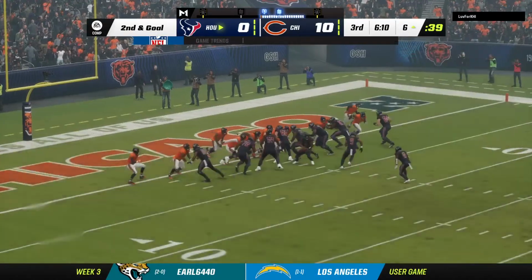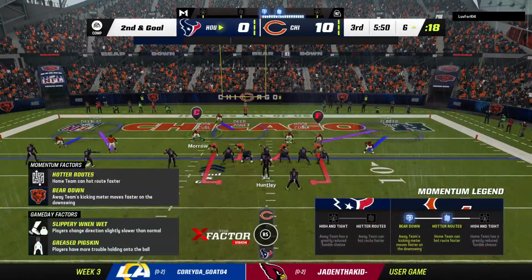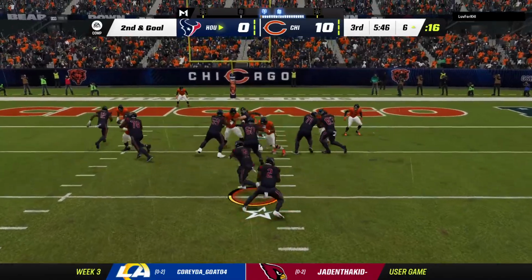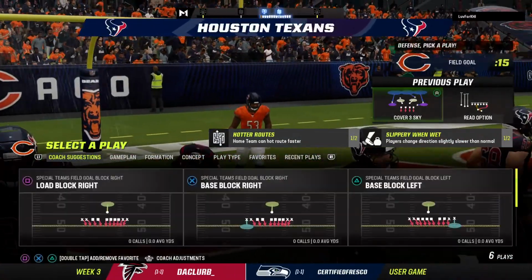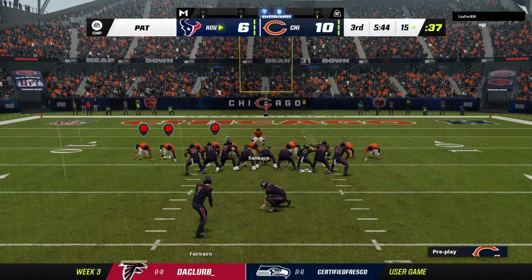This defense is just flat getting after it. They have not given up much of anything in the run game. Case in point right there. Once more, it's Pierce. And he's in. Touchdown, Houston. Dameon Pierce. His 5th rushing touchdown now on the year.